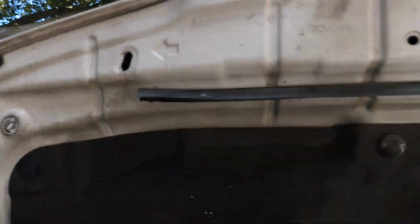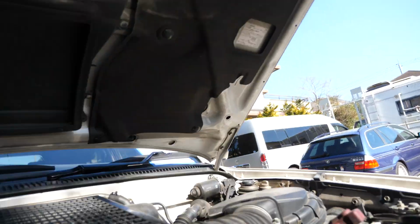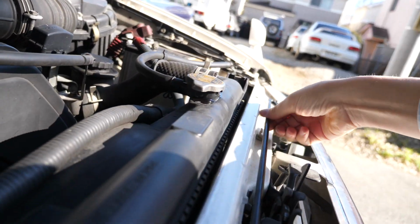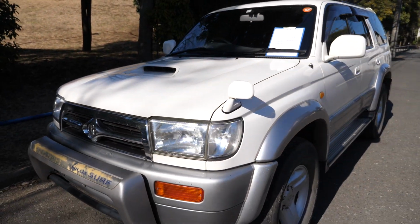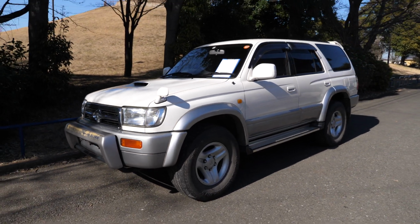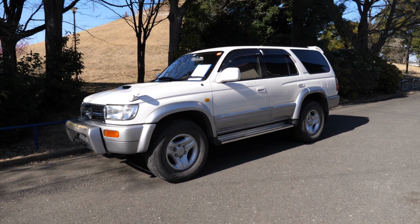I'll just lower the hood here, and I love the white color. It's probably my favorite color for the Hilux Surf, or so many vehicles. Especially 4x4s, they look so good in white. Not sure if this one's had a lift or not. It kind of looks like it, kind of doesn't.